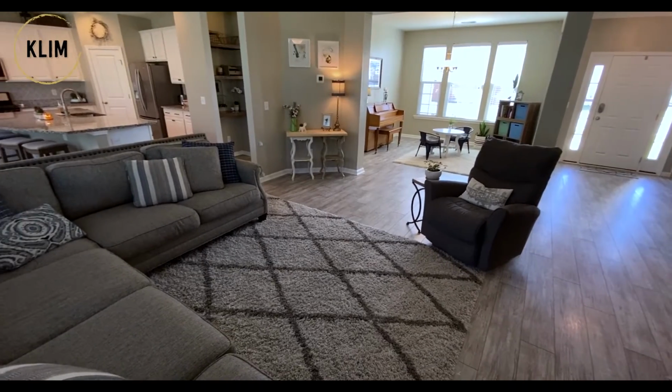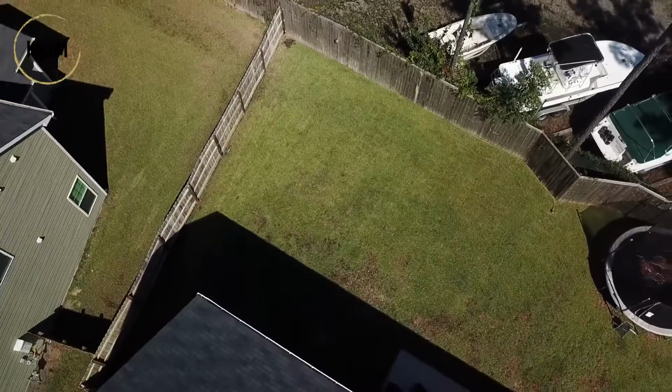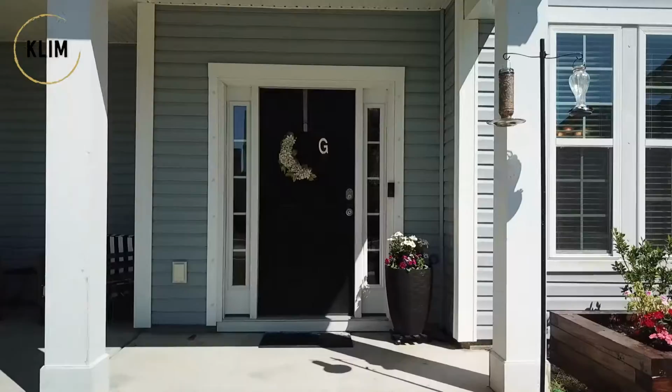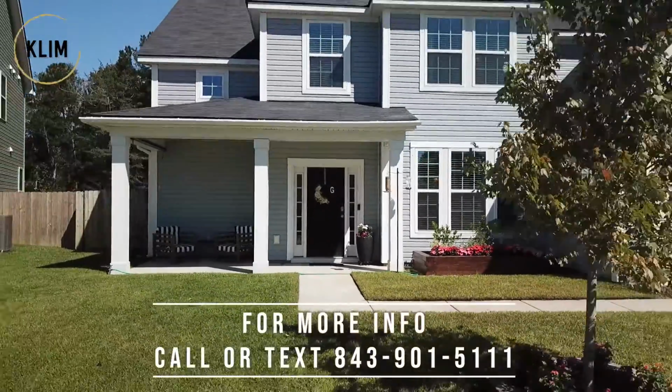This is a spectacular home with a great open floor plan, a great backyard, fenced in with no neighbors behind you. If you're looking for a home in a well-established neighborhood in Moncks Corner, come check out 443 Stonefield Circle in Spring Grove Plantation.